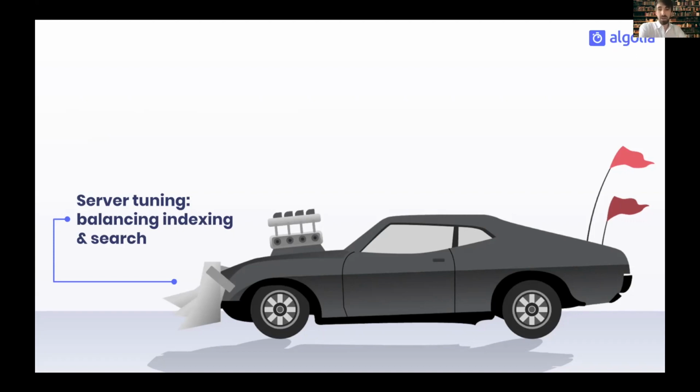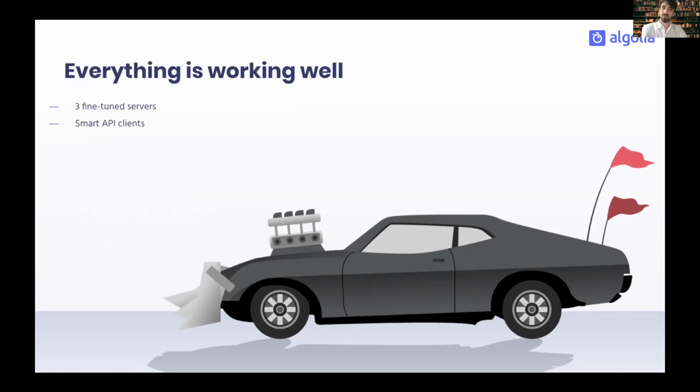Big help there. You always want to do that. Search should always be up. It doesn't matter to that extent if your data is slightly less fresh, because it's better than search being down or degraded. Some improvements. We're looking quite good at this stage.